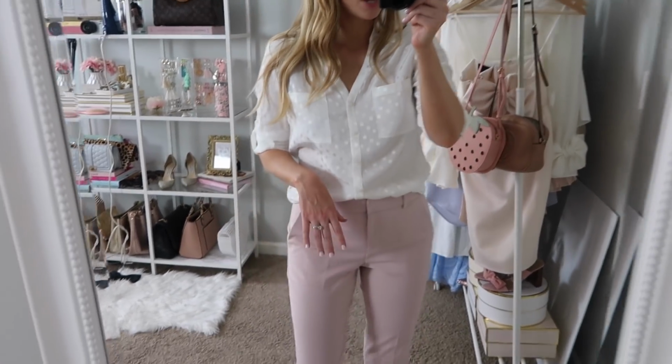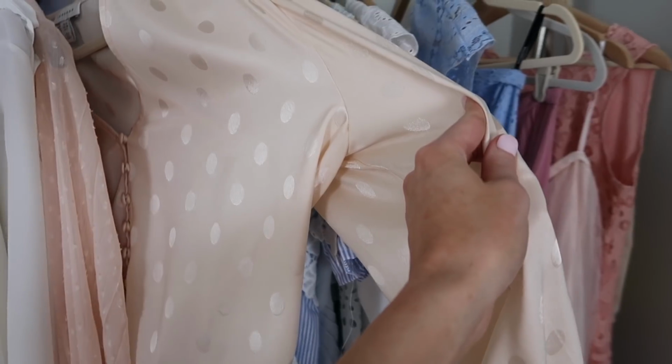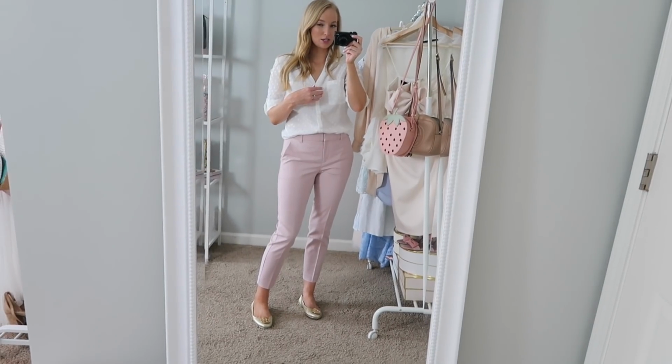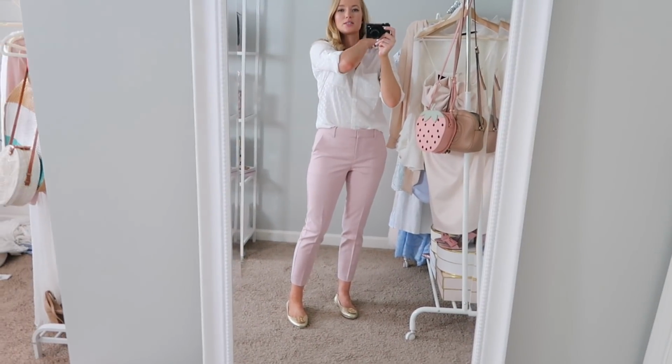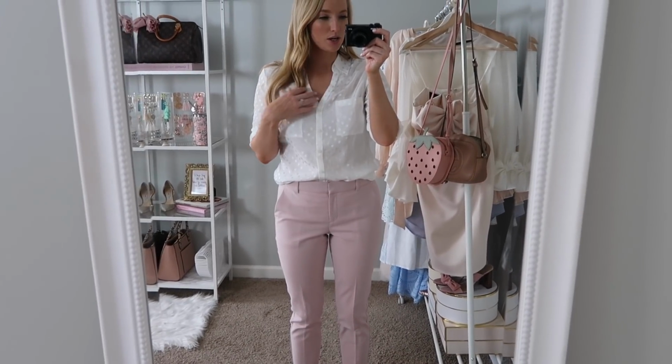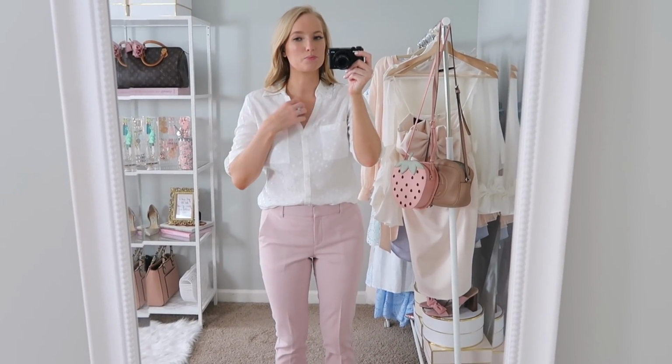As for the shirt, I really wanted to try this one because I love the shiny polka dot details. It reminds me of this one from Topshop that I love, so I had to try it. I don't typically love collared shirts. I don't know why, but I just like a cleaner neckline. And this one doesn't stick out as much, and they kind of sit back a little bit more. But I still prefer a non-collared shirt, I guess.